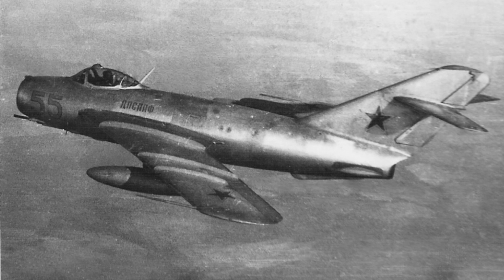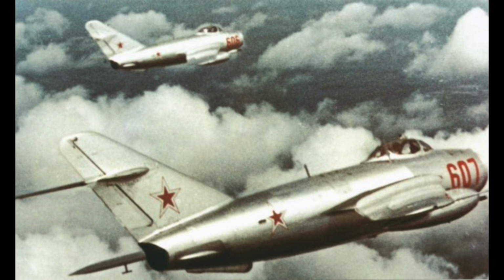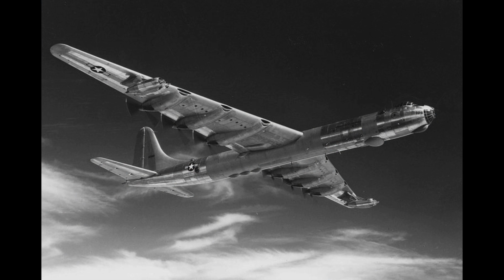Early testing revealed some critical issues, including tail flutter that caused a crash, killing legendary test pilot Ivan Ivachenko. After modifications were made, the MiG-17 entered production in September 1951 and entered service the following year. Given the NATO reporting name Fresco, the MiG-17 was a remarkable day fighter designed to counter the early US strategic bombers such as the B-50 Superfortress and the B-36 Peacemaker.